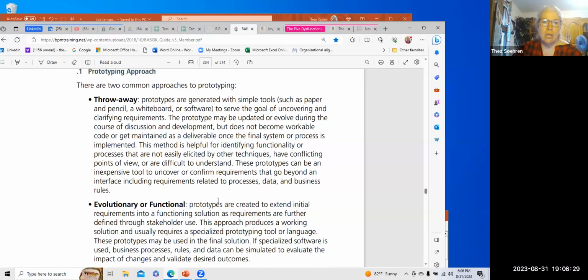Some of the prototyping approaches: throwaway, also called back of the napkin prototyping. You're sitting there talking about it and you say, well, what if the screen looked like this? What if you had a banner here and a menu over here? Does this look like what you're looking for? And they say yes, and you have a prototype to take back to your developers to get started. This does not become workable code. It is not something that you're going to end up with. It's just a beginning.